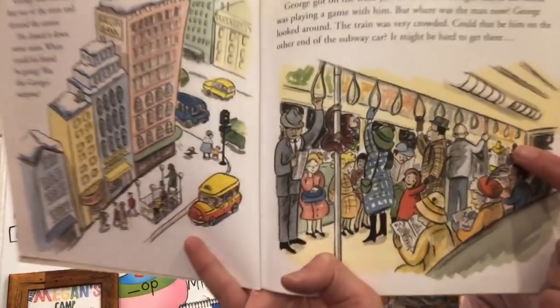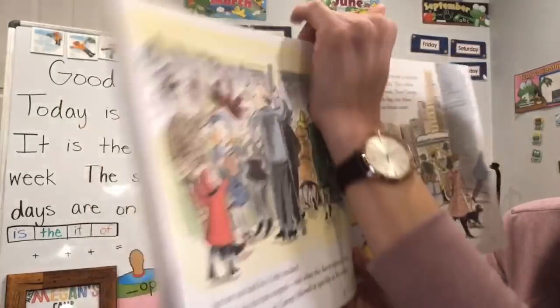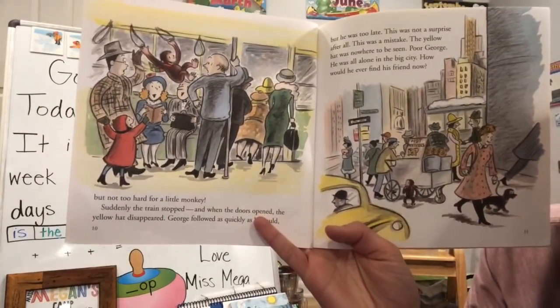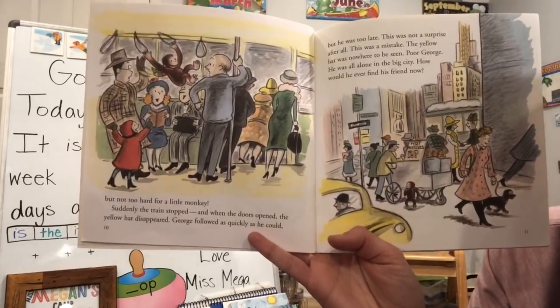See that yellow hat right there? Mm-hmm. It might be hard to get there. But not too hard for a little monkey. Suddenly the train stopped, and when the doors opened, the yellow hat disappeared. George followed as quickly as he could.